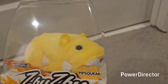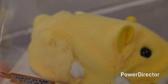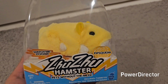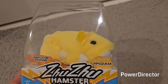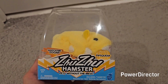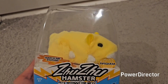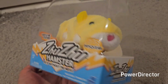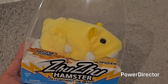Now, how I got this one? Oh shoot, my bad. Now, how I got this one? That will be confidential and only be spoken within the Zhu Zhu Pet Discord server. So, if you want to know how I got this specifically, go ahead and join that, and you'll know everything about how I got this and why I got this. But I will say thank you to the one that did send me this, actually. And I am very excited for what's soon to come within the new series of Zhu Zhu Pets and the iconic return of the Zhu Zhu hamsters himself.